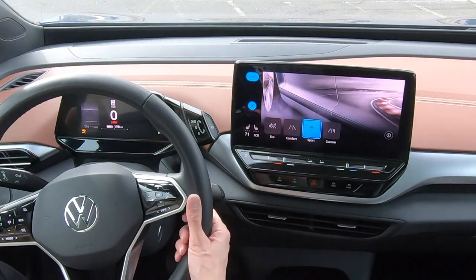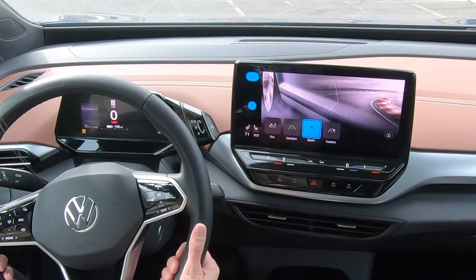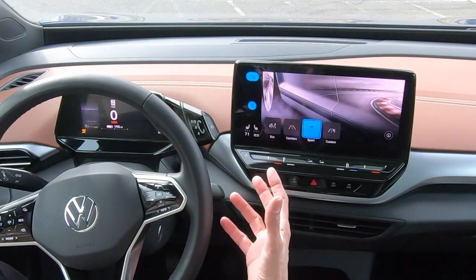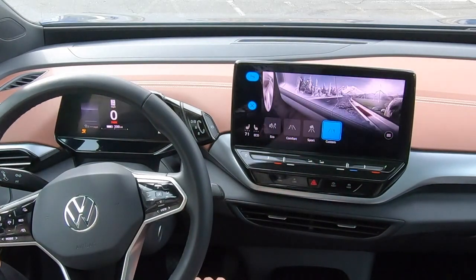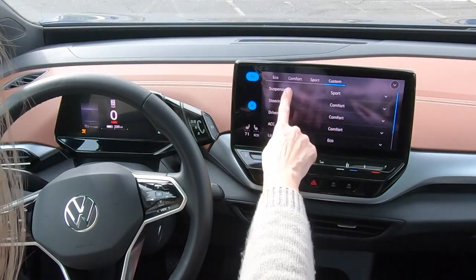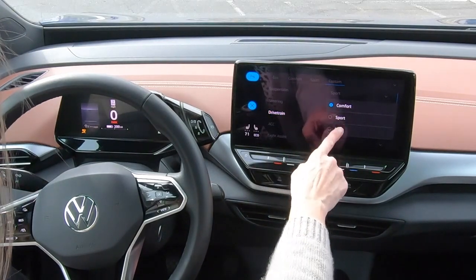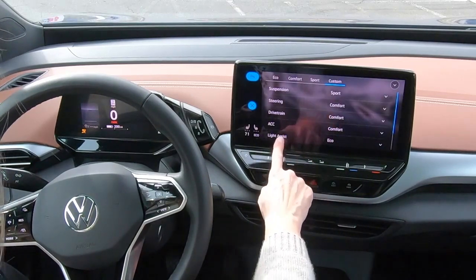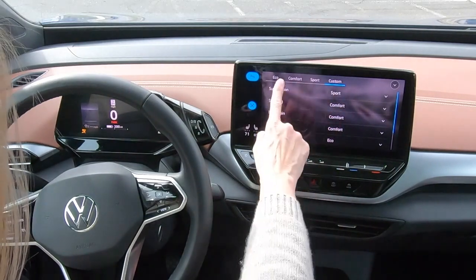Sport mode will use even more battery, but it will ease up on some of the restrictions that eco mode will put in place and allow you to use more of the torque and a little bit stiffer suspension to have a little bit more fun. And then there's custom, and custom will allow you to set your different things. So you can set your suspension for sport, you can set your drivetrain, you can set the adaptive cruise system, lighting. So all of these things you can set however you like.